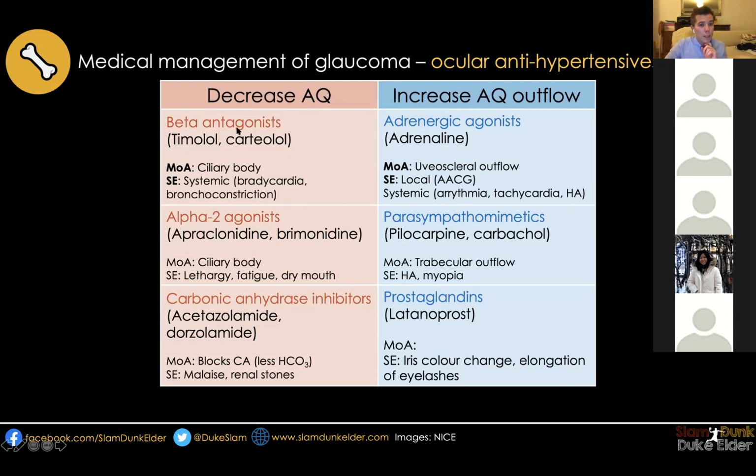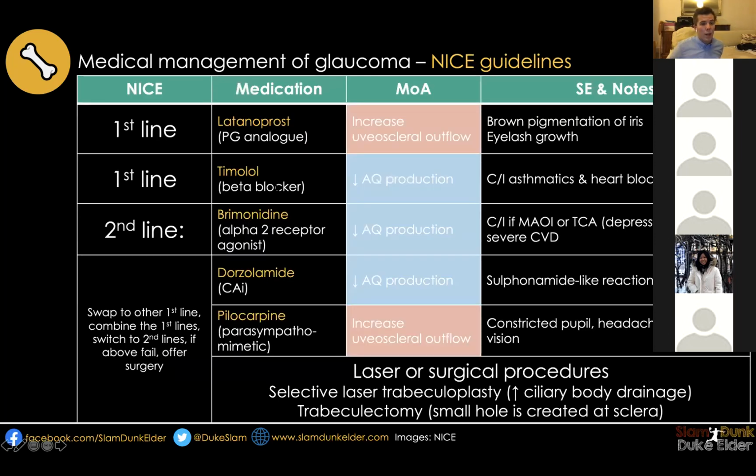These include your beta blockers, timolol, quite commonly used, your alpha-2 agonists, for example apraclonidine or brimonidine, and your carbonic anhydrase inhibitors. Remember, we saw these with acute angle closure glaucoma. You'll give IV carbonic anhydrase inhibitor, 500 milligrams, to someone who's got acute angle closure. This includes acetazolamide. Each has its own side effects that are sometimes tolerated by patients or not.